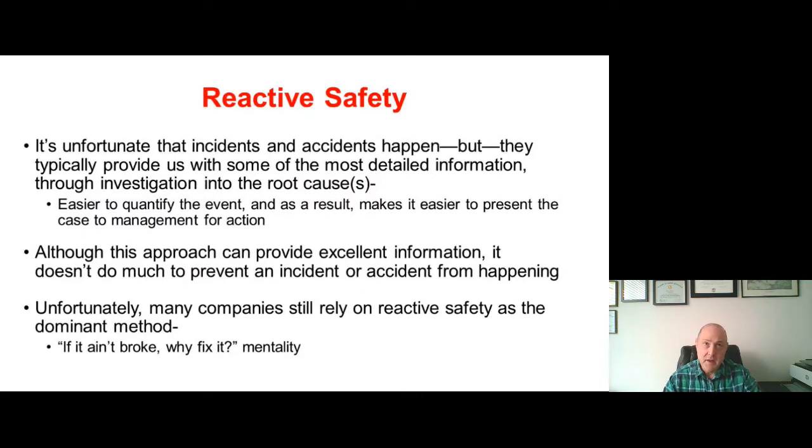Reactive safety is unfortunate in that an incident or an accident has already happened, but it typically provides us with some of the most detailed information, through investigation into the root cause or root causes. It's much easier to quantify the event, and as a result, it makes it easier to present the case to management for action. Now, although this approach can provide excellent information, it doesn't do much to prevent the incident or accident from happening in the first place. Unfortunately, many companies still rely on reactive safety as the dominant method, and the mentality is, if it ain't broke, why fix it?